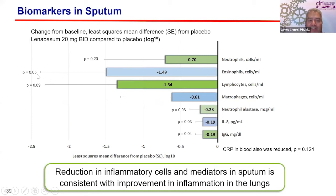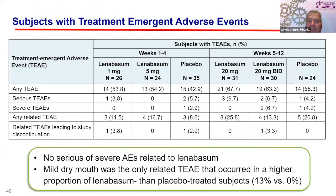Now, some of them didn't reach statistical significance, but we just missed with IL-8's decrease. Immunoglobulin is decreased, and neutrophil elastase. So it does look like linabisum decreases inflammatory mediators. And it was well tolerated. There were no severe or serious AEs in the study, that's adverse events that were due to linabisum.